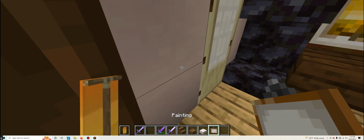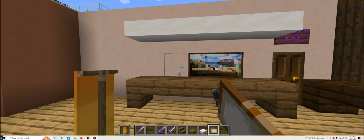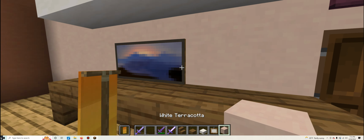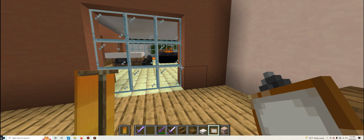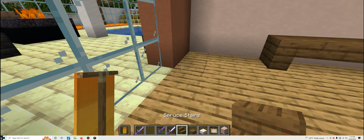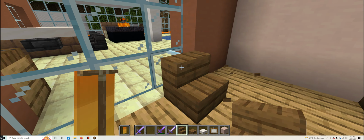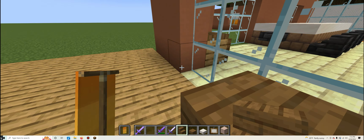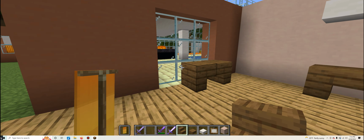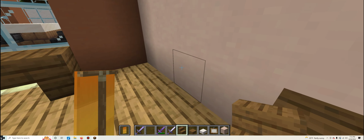We need some paintings for the actual computer itself. There you go. Actually, they got 3. Let's not take the risk. Oh, come on. And then over here, we have another desk. So we can actually just do this. Watch this, guys. You want to know how stupid simple this is? Oh, look how stupid simple this is. Yep, see? Done already. It's that freaking simple.